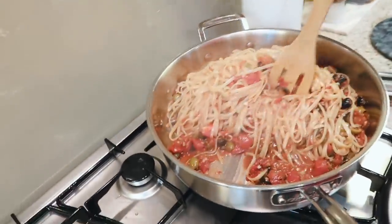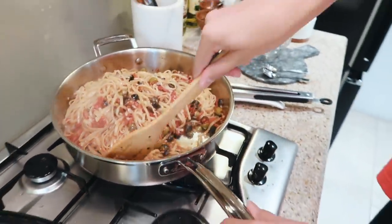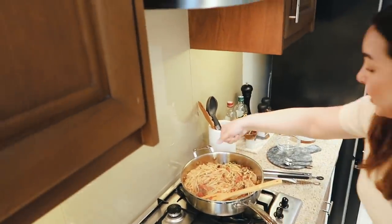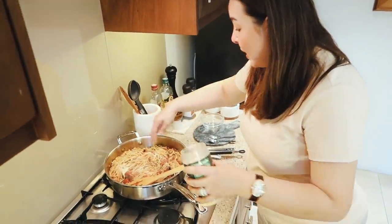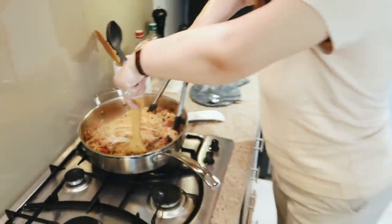You know what? We can turn it off na, no? You want to turn it off na. But wait, I want to put parmesan cheese. Quick, can you get the camera again? Okay, I'm going to put parmesan cheese. This is optional, but of course, diba? Who doesn't like parmesan cheese? There you go.